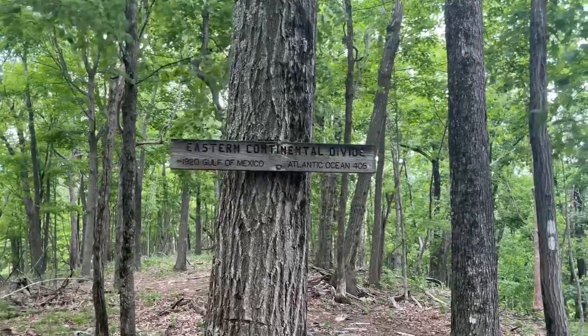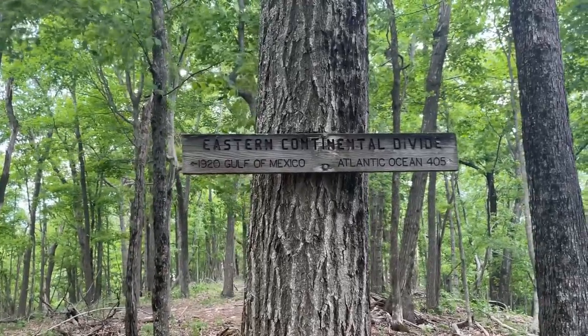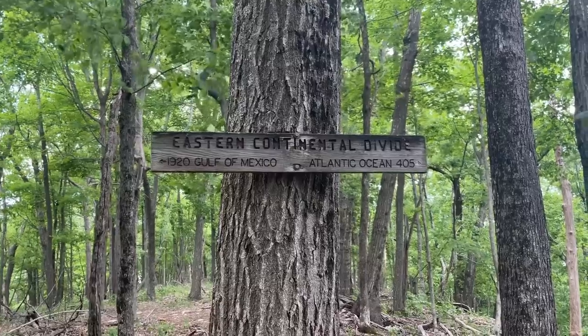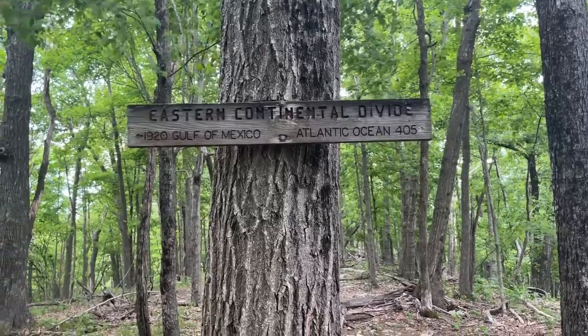Check this out. This is pretty cool. Eastern Continental Divide. 1,920 miles to the Gulf of Mexico and 405 miles to the Atlantic Ocean.